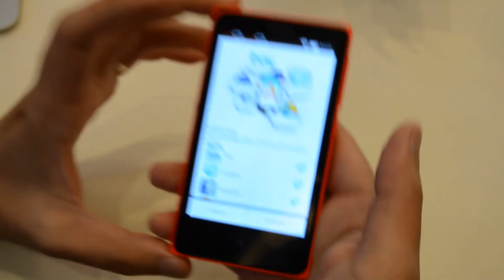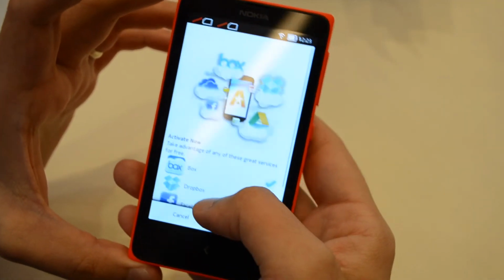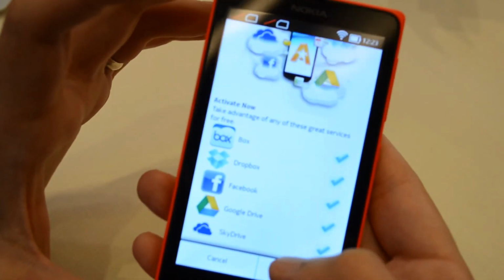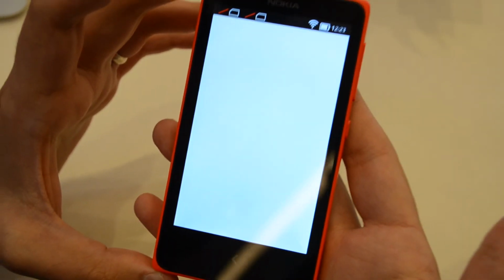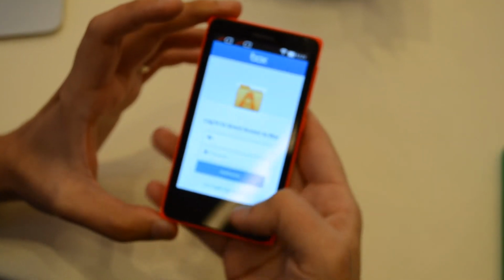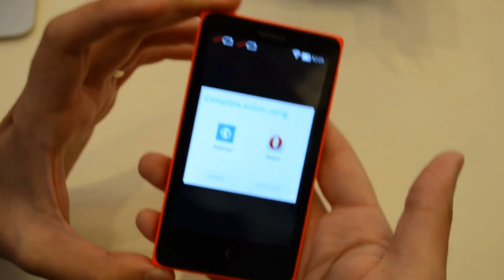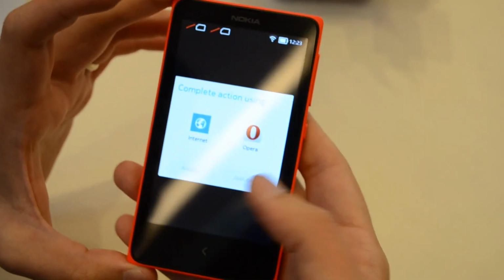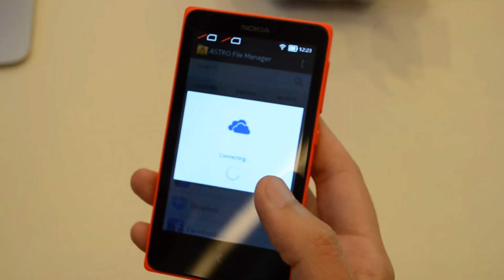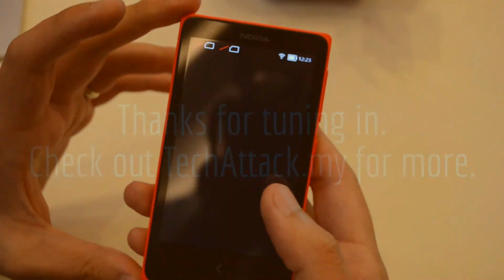If you're from Android, I'm sure you're familiar with Astro. You can even hook it up to all your cloud storage devices, which is pretty slick. I'm going to skip this, I guess it's trying to connect to each and every one of the cloud services. So we're just going to skip this for now. Alright. So here's a first look at the software of the Nokia X.